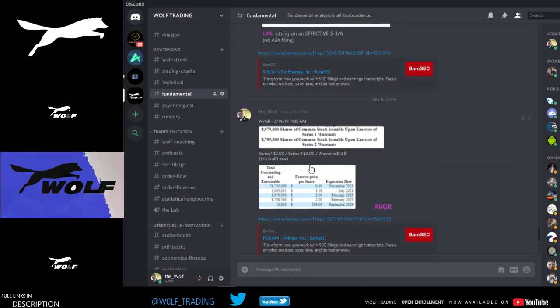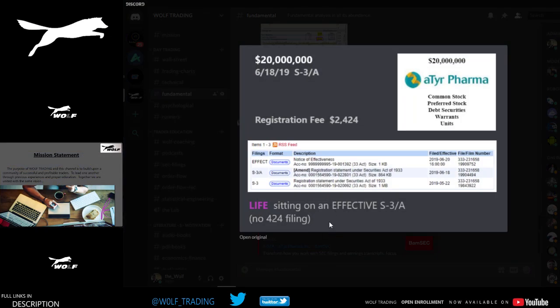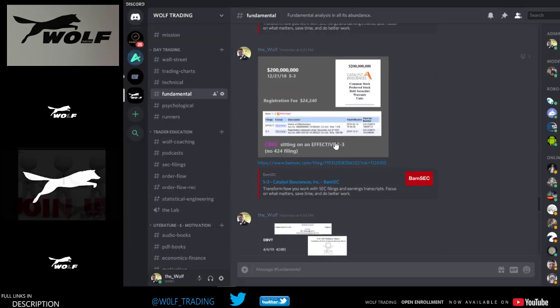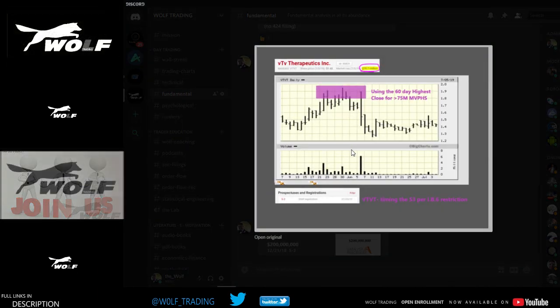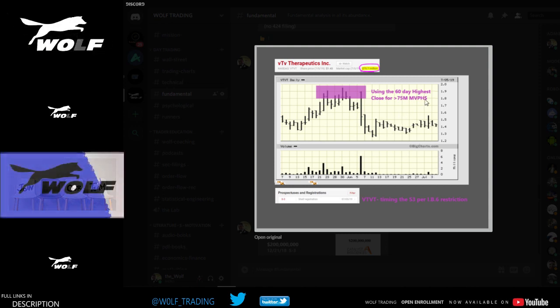Here's some other stuff going on. AVGR, look at the life sitting on an effective S-3A, waiting on the 424. Look how we're putting these packages together, right? VTV sitting on an S-3. Look, they're just going off that 60-day previous close, avoiding the IB5 or IB6 restriction, right? Sub 75 MVPHS, all right here.